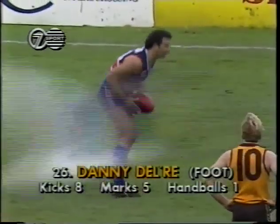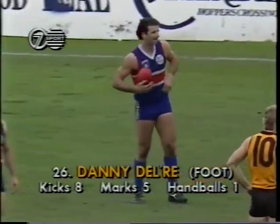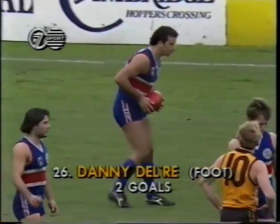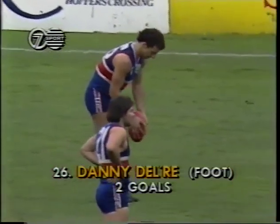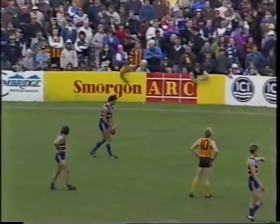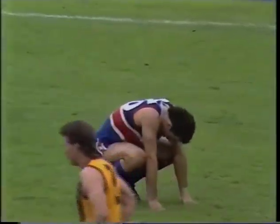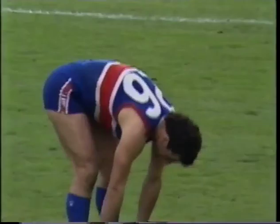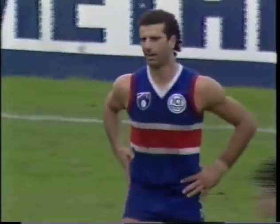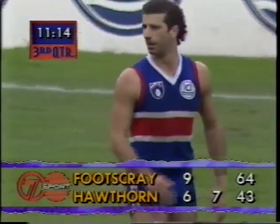And that was a strong grab. Not easy for a forward, these conditions. But Delray doing the job for Footscray at full forward. Taken 5 marks. And this should be his 3rd goal. An important kick. The margin is 20 points. It was always going to be a low-scoring day in this breeze. And the margin's now 26. Oh, he's missed it. Oh, gee, that is a bad miss. Well, he's kicked 1 goal free in this 3rd quarter. Danny Delray, he'd kicked those 99 times out of 100 at training.